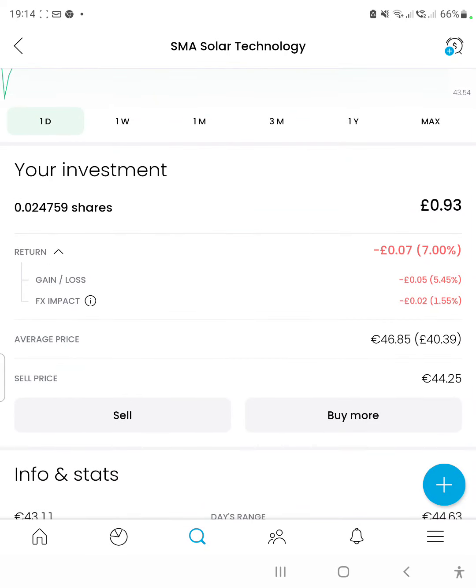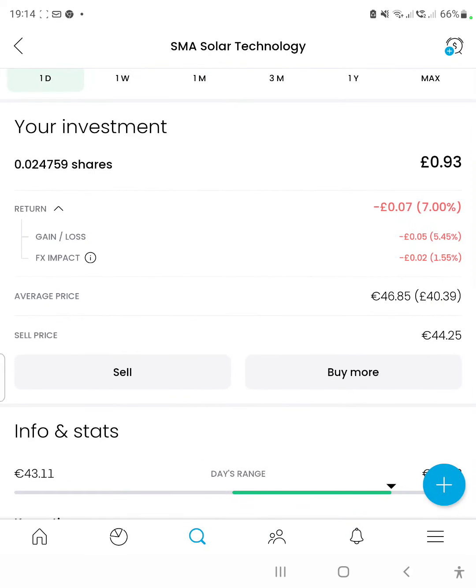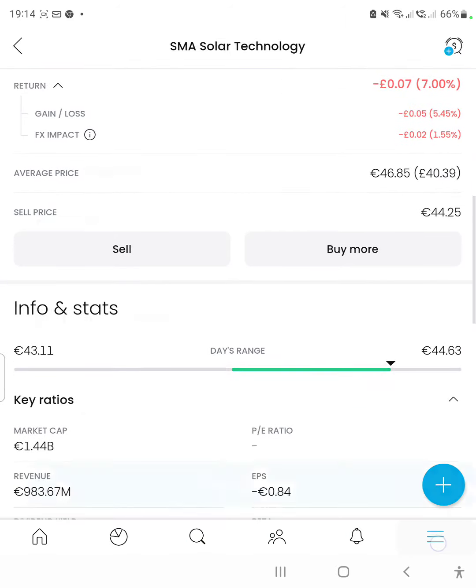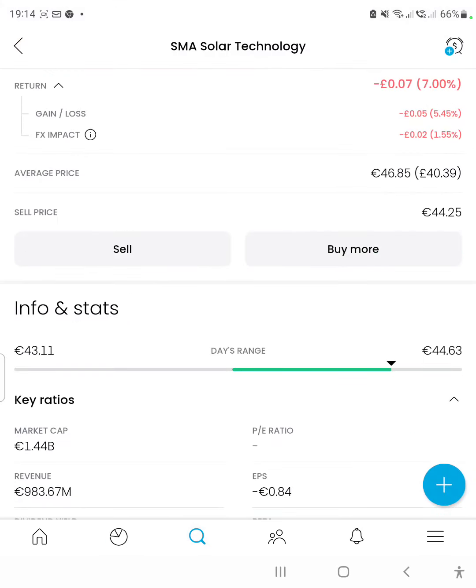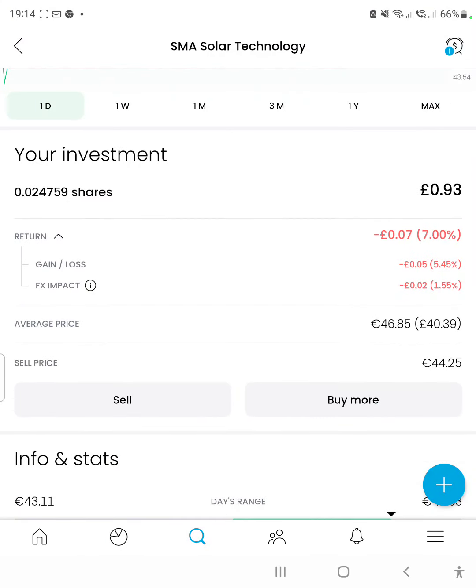As you can see, I've invested £1 into this company. I'm not too sure exactly when I did this. I might be able to check here, actually no, I can't. So I invested £1 and my return was -7%. That's a 5.45% loss based on market fluctuation, and the foreign exchange impact was 1.55%. That's not too big of a focus in this video, but we are going to move on to the key ratios.